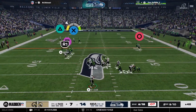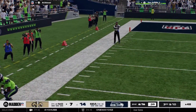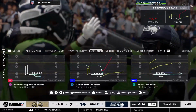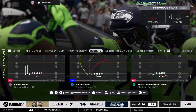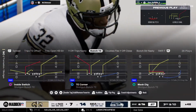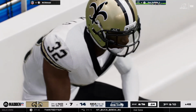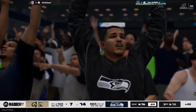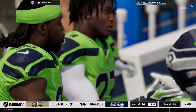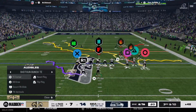Looking to throw. St. Clair. And that's going to be incomplete. Looks like somebody thought he had an open look beyond the first down marker to his receiver, but they just couldn't connect, and that will send them back to the drawing board. So back-to-back incompletions, and that has them staring at a 3rd and 10.